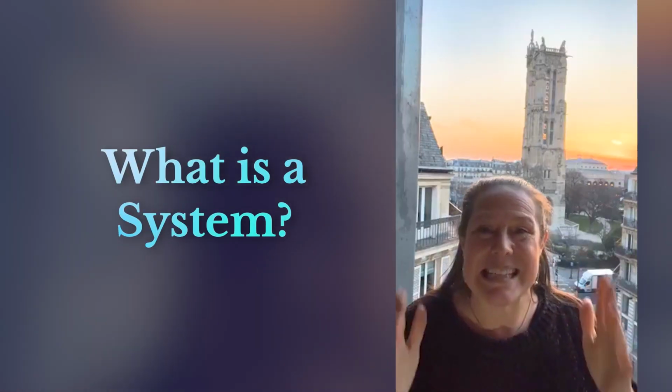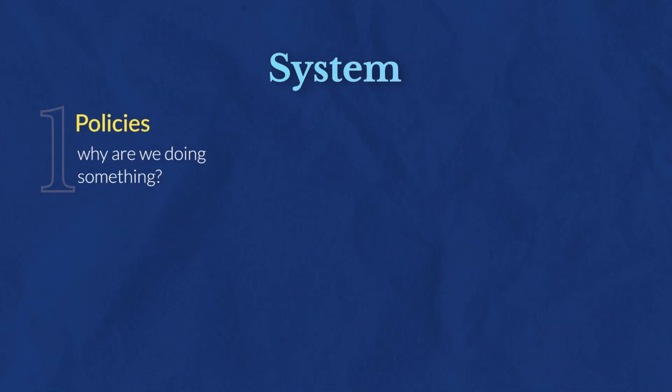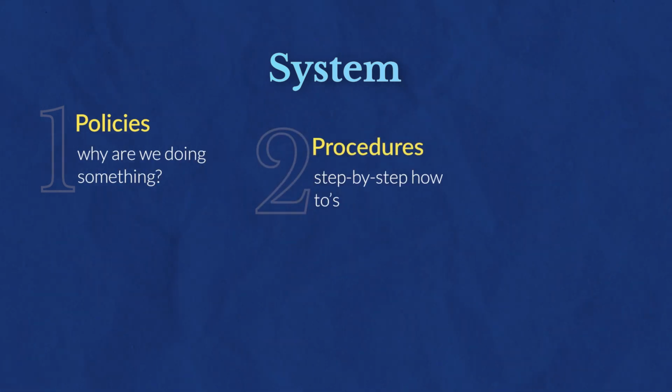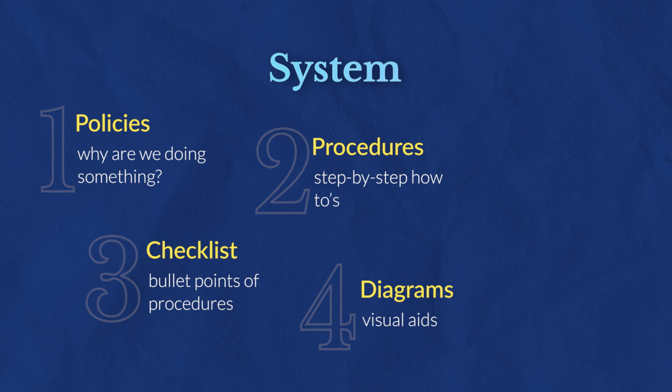What is a system? Okay, systems, they are made up of policies. That's why we're doing something. Procedures, that is the step-by-step how-tos. Then we're talking about checklists. That's what reduces mental energy and bullet points those procedures. Then diagrams, especially for your visual learners. Those diagrams are so important to helping you build that out, okay?